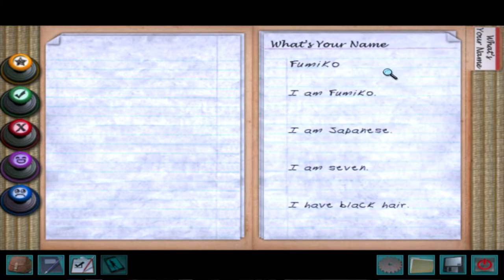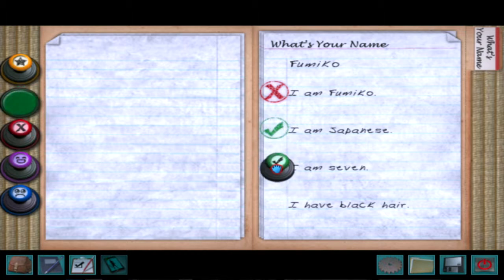I am Fumiko. I am Japanese. I am 7. I have black hair. So, do we want it to say my name is Fumiko, not I am Fumiko? It's not technically wrong, but it is also kind of wrong. She is Japanese. Okay, so we're gonna mark that wrong, I guess. I am 7. I am Japanese. I have black hair. Well, no, I think that one's right. Can I do that instead? Already did that one. Oh, dang it. Okay, well, whatever. Technically that's right, but it should say my name is. So it's okay. That's what it is.